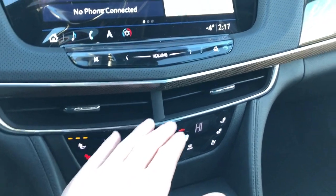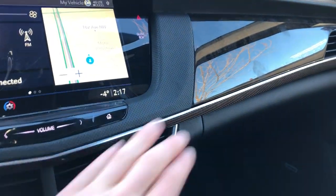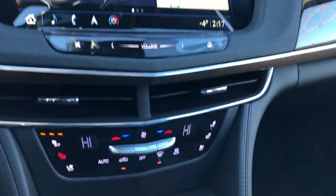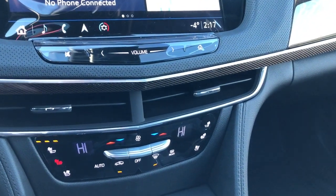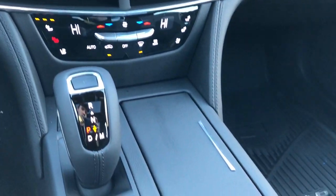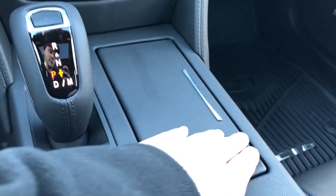Then we have our vents, perforated leather and bronze carbon fiber across the dash as well, and then a wooden trim panel. We'll see we have our dual zone climate, heated and cooled seats. We have our cup holders, finished in brushed aluminum.